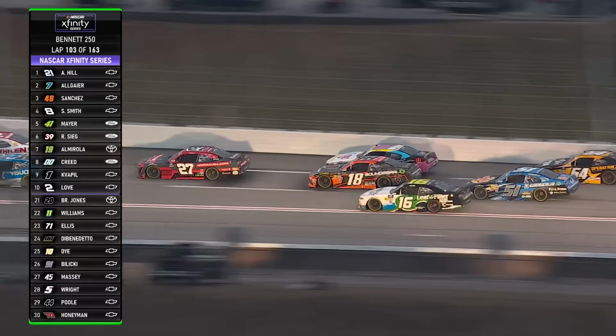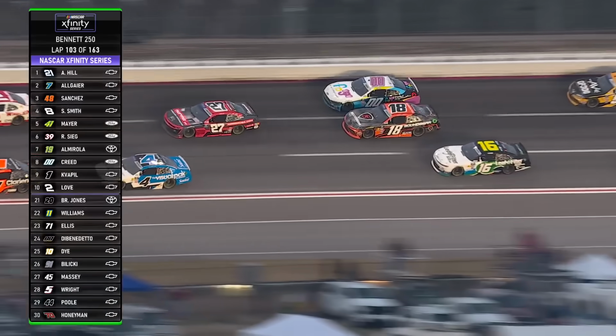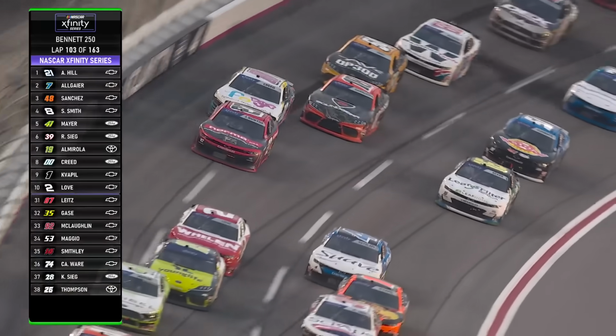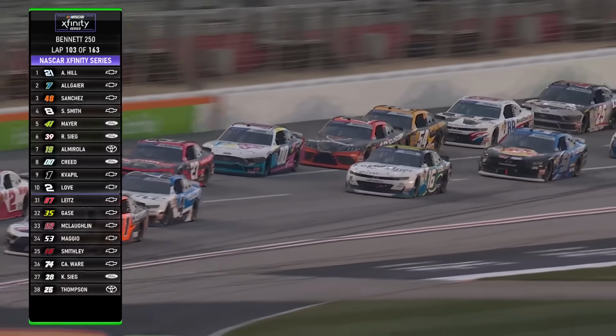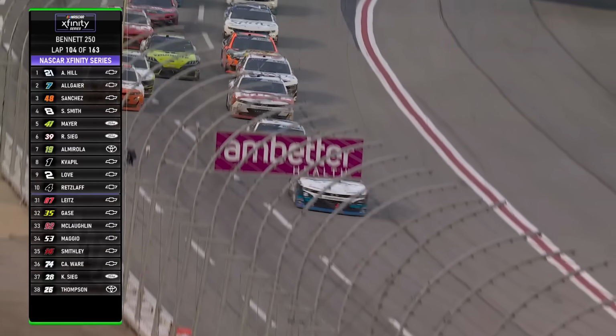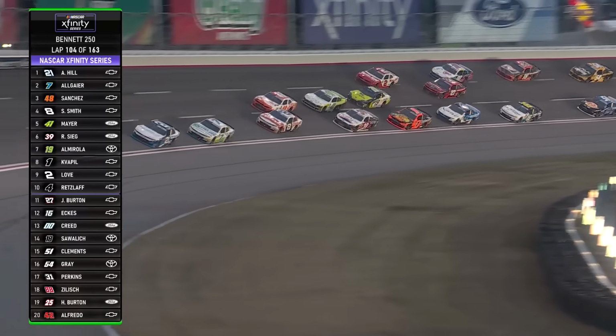Whoa, 4 wide down here. Christian Eckes all the way to the bottom. That was wild. Now, I'll say this too. Keep in mind, the double white with the red line down low, that is out of bounds at Atlanta Motor Speedway. Nothing wrong there, but if you go down there with your left side tires, advance your position, NASCAR will call you in. See Sam Mayer give a huge shot to Nick Sanchez getting into turn 1.